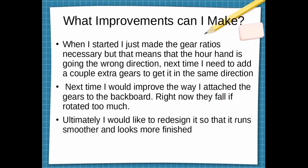Improvements that I could make next time. When I started, I just wanted to get this done, so I just did the gear ratios as is. I didn't try and add any intermediate ones to make it look nice or anything, and so it ended up being that one of the telling time gears goes the wrong direction. So it means that it goes counterclockwise instead of clockwise, like a clock.